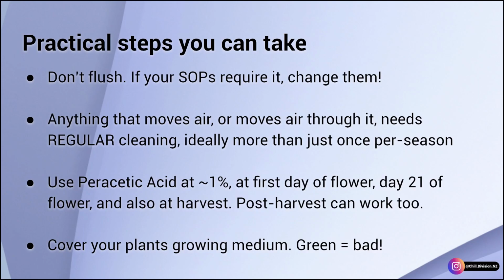It's one of the main ways that it starts, especially because hopefully everybody has nice thick buds and you are not going to be able to see it. It's going to be more difficult for the peracetic acid to get into and things. So if you're flushing, again, there's no strong evidence that there's any benefit to doing that, but there is strong evidence that that will increase your mold count.